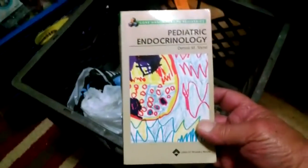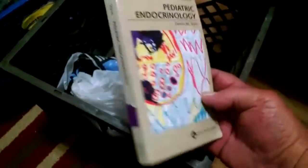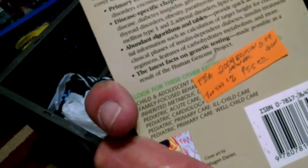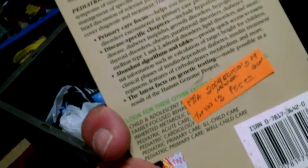Here's another, a medical book. Let's see what we got here. And I paid 99 cents for this. And it should sell for about $55, hopefully. We'll see. All right, next box here.